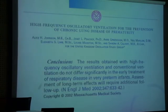So let's talk about the literature a little bit as I wrap up. I want to know, is high-frequency better often? This was something I remember in 2002 when it was published in the New England Journal. I was heartbroken because I really believed back then that high-frequency was a superior mode of ventilation. I thought everybody should go on it, and those types of things.